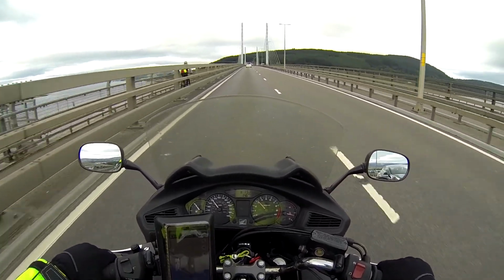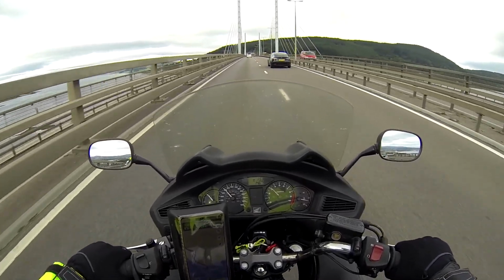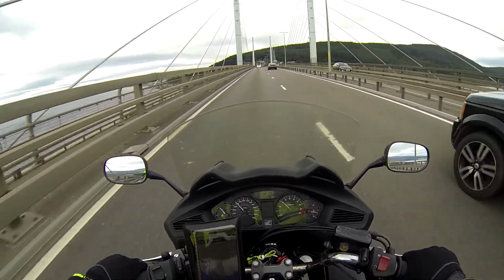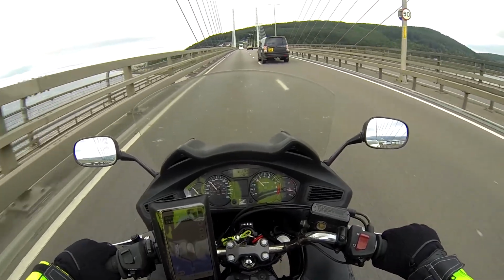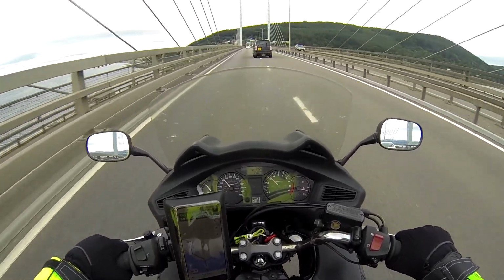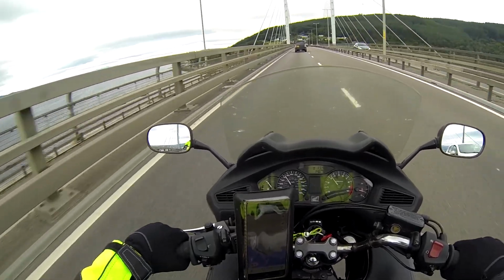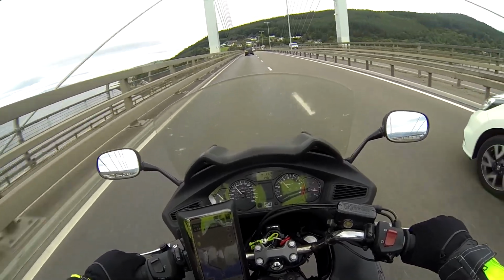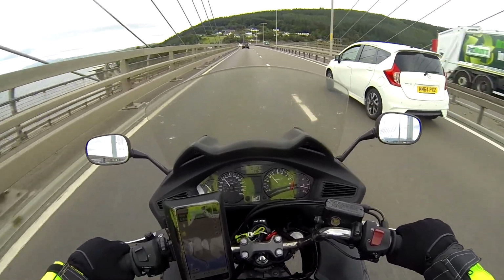What I'd love to do now is show you some views off to the right and left, but honestly it's so windy, I'm not going to turn my head. So hopefully the GoPro picks up a little bit of the scenery. But yeah, definitely concentration needed on this bit. Very blustery. These car drivers don't know how good they've got it. Protected in a little steel shell.